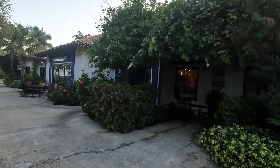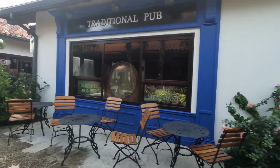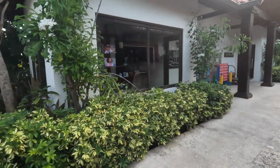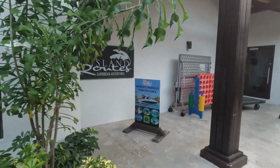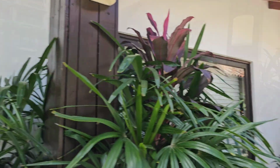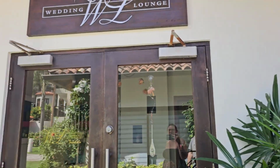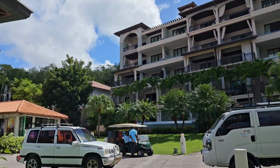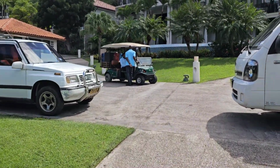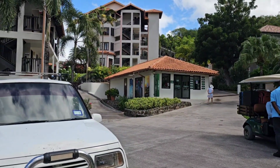As we walk across here, we come to some of the shops, but we come to the Tipsy Turtle, which is the pub, open from 6 p.m. to 2 a.m. Dinner is resort casual. Across from that is the Island Roots desk, where you can set up your tours if you want to do it through them, or you can go to an outside vendor. The wedding venue lounge is right there, as well as across from that, in that little building, is the Colombian Emerald jewelry store. Highly recommend going in and taking a peek at all the jewelry and the watches.